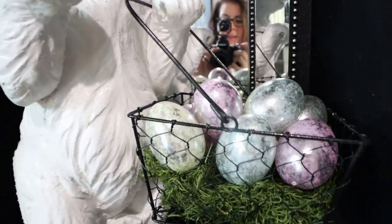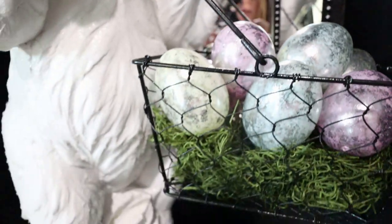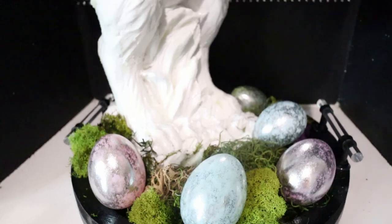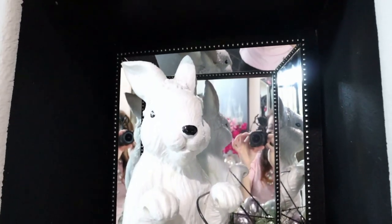And she's got a little basket with some moss and some little eggs in there. And these are from Hobby Lobby. And then I also put her in this tray with some more moss and little eggs in there. So that's her having her little moment here in the entryway.